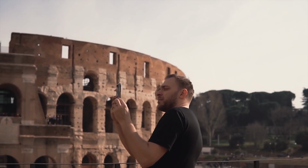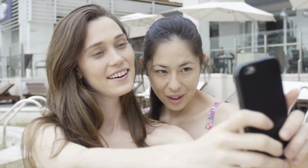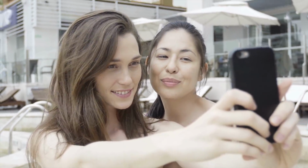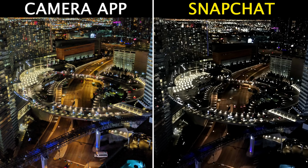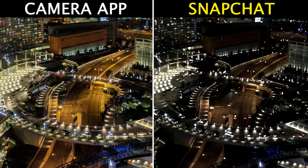Because unlike the photos and videos that the camera app on your phone takes, social media apps heavily compress things in order to make them more efficient to send, which is great for sharing, but absolutely horrible for quality. The same photo taken on a social app just pales in comparison to what your phone's camera app can produce.